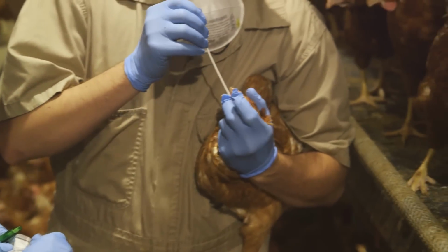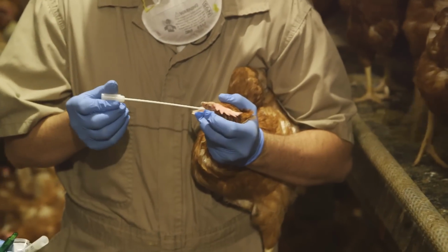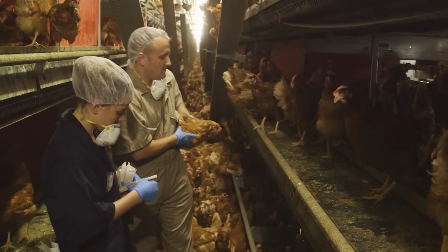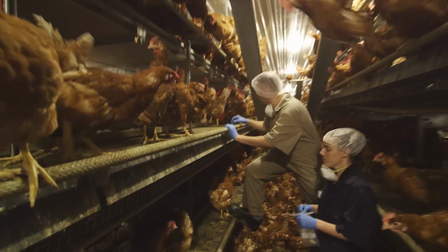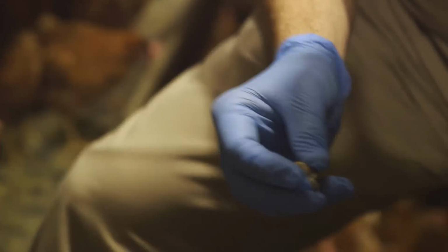So we took some tracheal swabs from one of the flocks just to kind of monitor some respiratory disease programs that we have going on. We also took some fecal samples from the aviary house to see how the coccidiosis program is going, which is basically a parasite that birds can get.